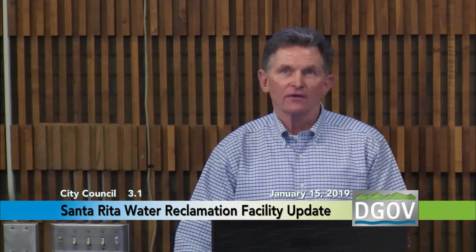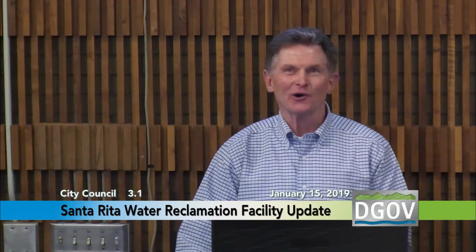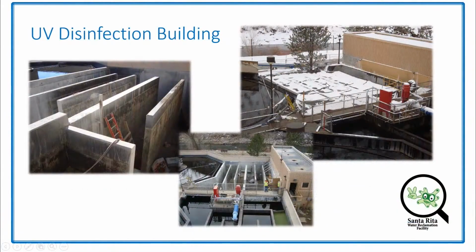The photograph on the upper right-hand side shows the area. We put a blanket over to keep the snow out, but it shows the area of this new UV building, and you can look at the size of that compared to the existing building, and it's obvious that we're going to double our disinfection process, and it'll just be a better product in the long run. From this UV disinfection building, the water flows out into the Animas River much cleaner than it does currently.